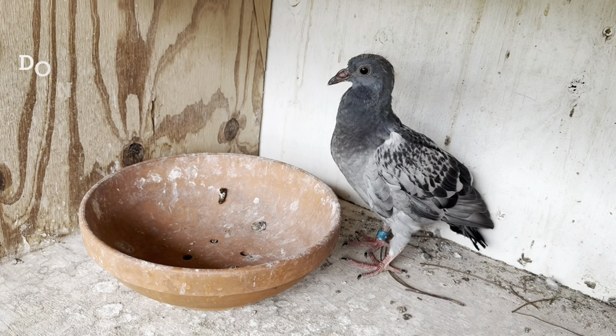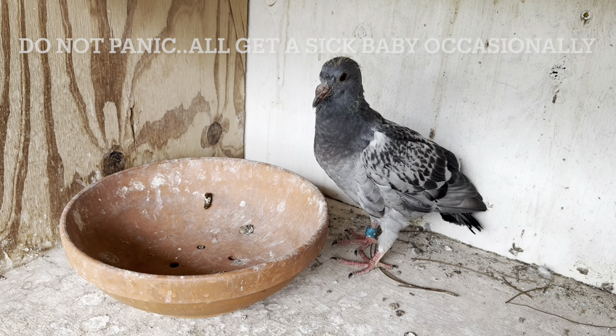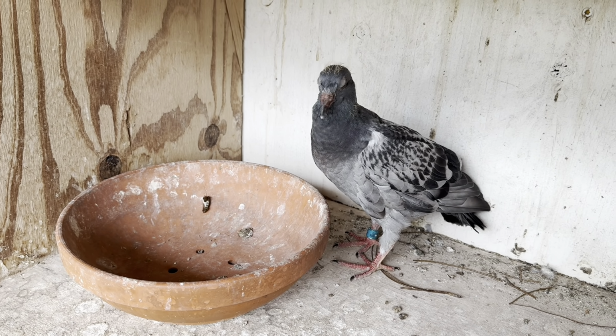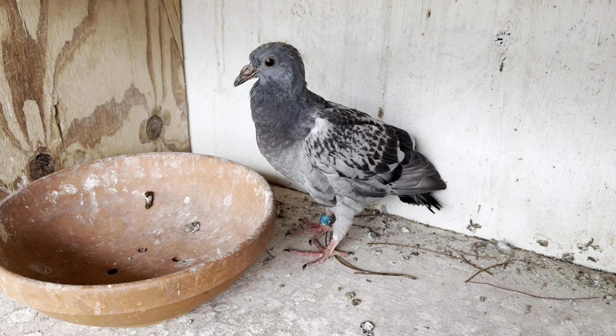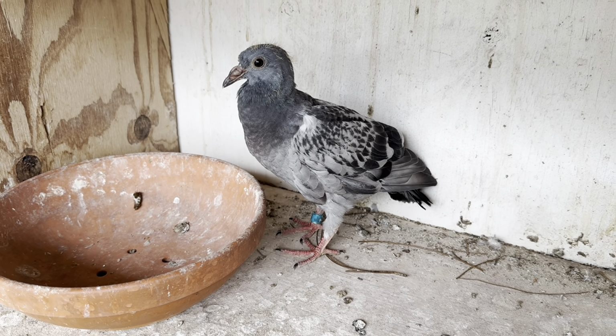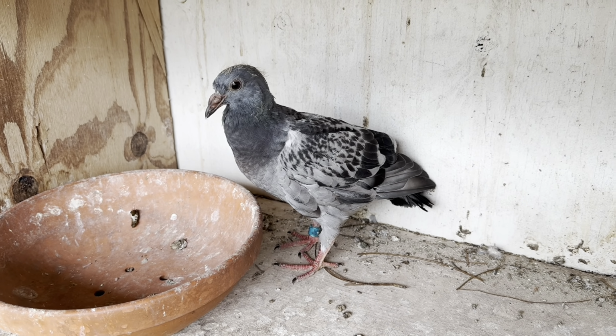I don't want the world to think I never raise a bad baby. Out of all the babies I've raised this year, this is the only one that has an issue. Not exactly sure what's wrong with it, but no matter what you do, they're not all going to be perfect. Don't panic. You get a sick baby now and again, there's weaklings. I left this baby. I wanted to show it.